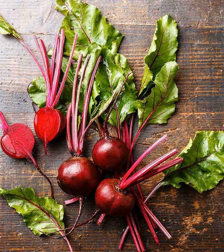Let me start with a quick fact. It is believed that when a man and a woman eat the same beetroot, they are bound to fall in love with each other. Okay. Before I lose myself in thoughts of my crush, let me come to the point.